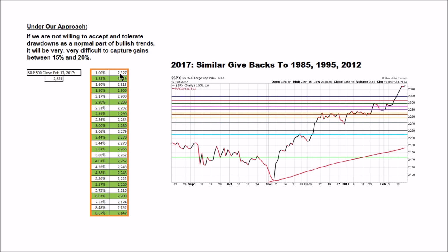Thus, if we got a 1% pullback, we might pull back to this blue line here. If we got an 8.67% pullback, we might pull back to this lime green line here. Notice we've added in the 200-day moving average here in red. All of these normal pullbacks, with the exception of the largest magnitude pullback here, would have price, for the most part, remain above the 200-day. Over time, of course, the 200-day is going to rise and price could fall. But theoretically, price would remain above, or at a minimum, we would continue to have an upward sloping and bullish 200-day moving average.